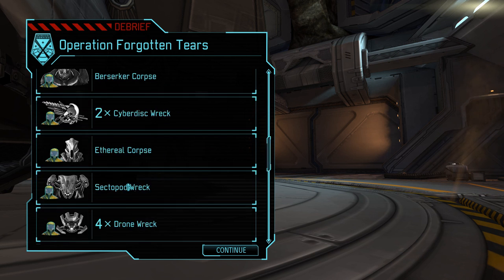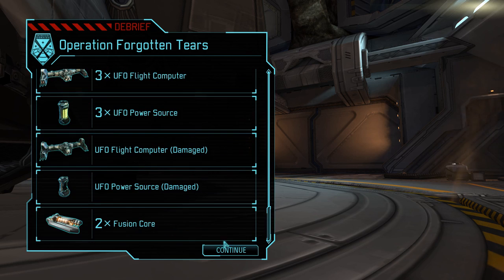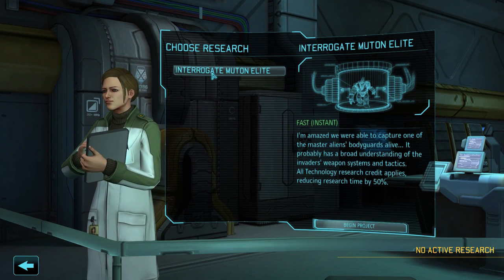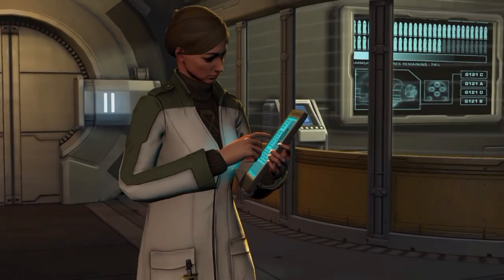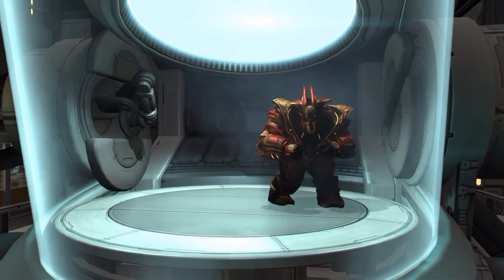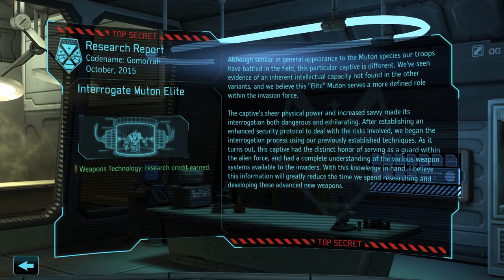Okay, and we got a heavy plasma out of it, some grenades, and a bunch of corpses, and Elerium, alien alloys, and a whole bunch of stuff. Nice. Okay. Well then, what do we have? We have some research we can do, so we might as well just start that. Interrogate the Muton Elite. Let's do that. All technology, whatever. Well, he's not happy, but we got some weapons technology research credit.